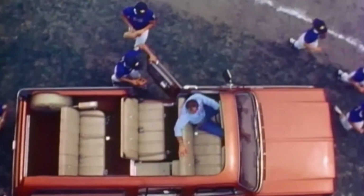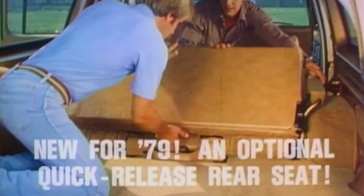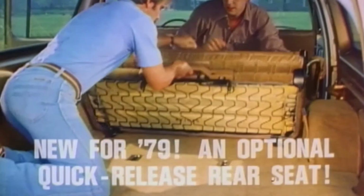The Super Wagon that seats up to 9 when all seats are ordered. New for $79, an optional quick-release rear seat.